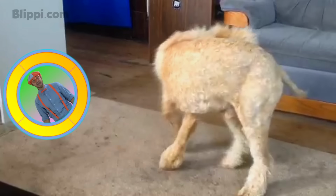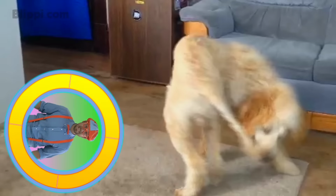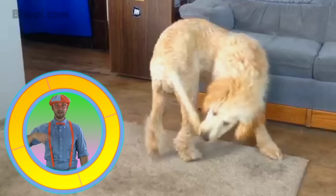Look at my dog Lino! He's chasing his tail. And look at what he's doing when he's chasing it. He's spinning! Yup, around and around he goes!